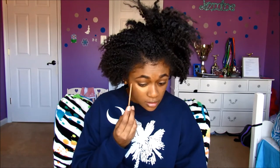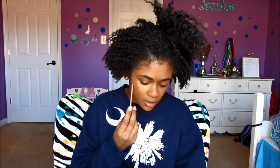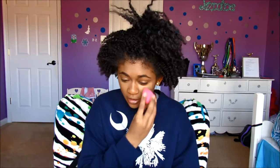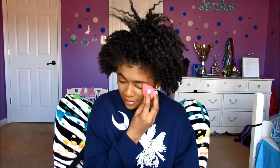Now for concealer, the Maybelline one. I love this one, but it is a little bit dark right now for me. I like to go really light with my concealers, and this is a little bit dark. Now I have to use this terrible sponge. Oh, it's as hard as a rock. Oh my god. And I feel like it's drinking up so much of the product. Like, what?